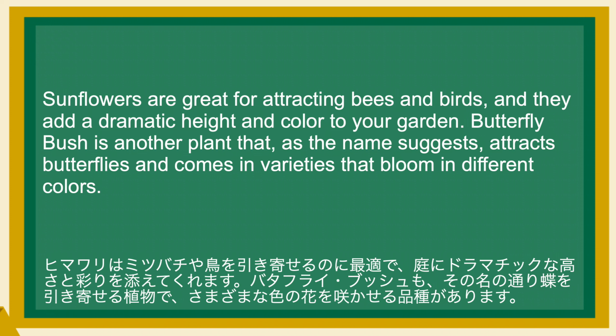Sunflowers are great for attracting bees and birds, and they add a dramatic height and color to your garden. Butterfly bush is another plant that, as the name suggests, attracts butterflies and comes in varieties that bloom in different colors.